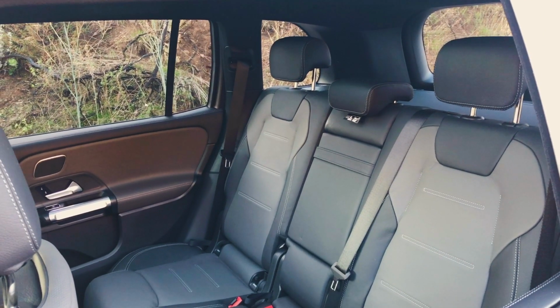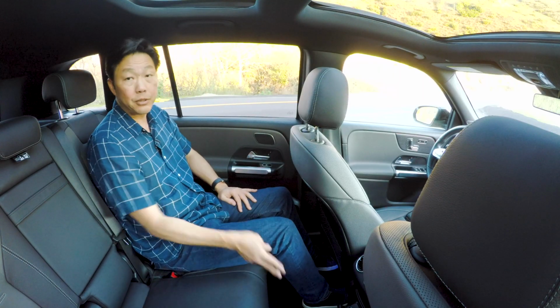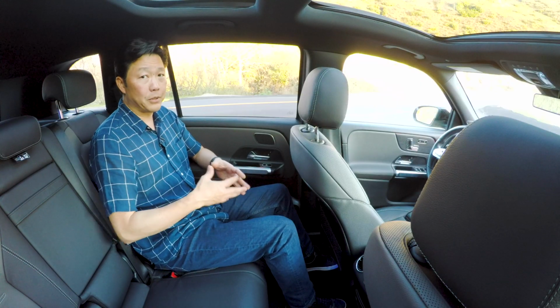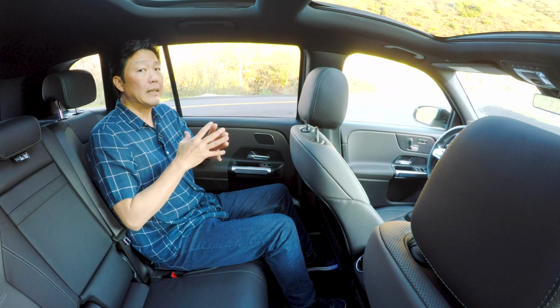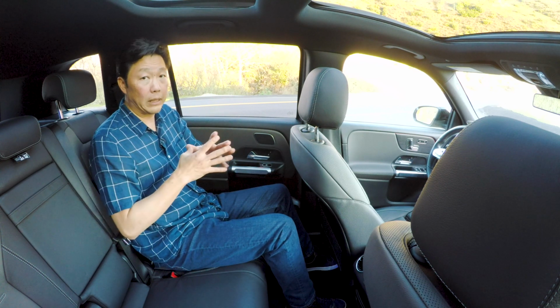Materials quality is also excellent back here. They didn't skimp and put harder plastics for more durability. Down here, 2 USB-C ports, as well as a household power outlet. There's also a third row option that fits behind these seats, but considering how much space there is back there, it's best suited for small kids on your morning carpool. But it's really handy that they even offer that option.